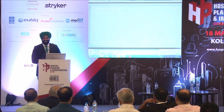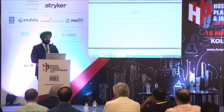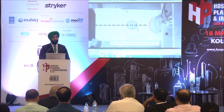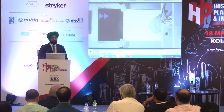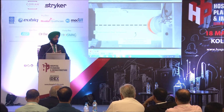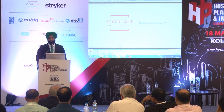Typically, how much does it cost to do one operation theatre here? Like I said, take an average figure of 1,000 rupees per square foot. If it's 400 square feet, with 4 walls, 400 means 4 lakh for the 4 walls.